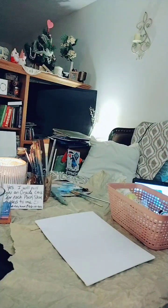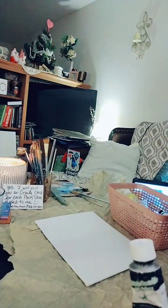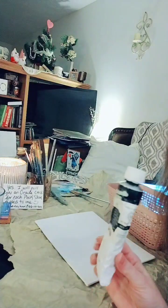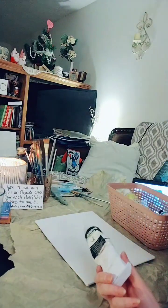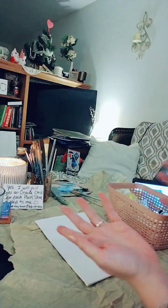That's too much black. You never need a lot of black, ever. Black goes so far. And a lot of artists shy away from black, and I don't agree with that. I mean, it's okay if that's their thing, but black creates contrast, and you want contrast in your paintings. You want to see the difference of the light and the dark.